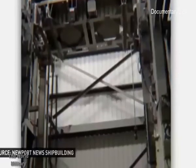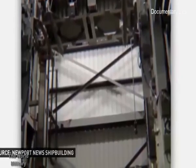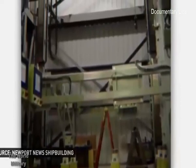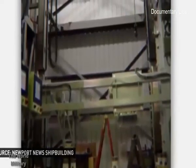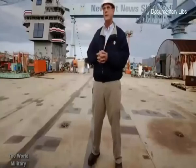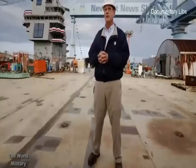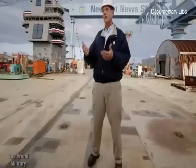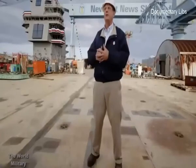Another innovation is advanced weapons elevators. Relying on electromagnetic fields instead of cables, these massive elevators can carry twice as much material than their predecessors. So we have one less aircraft elevator than Nimitz class. This has three as opposed to the four. All that was part of the design to enhance flight deck usage. So that's a key aspect, right? That's what the carrier does.